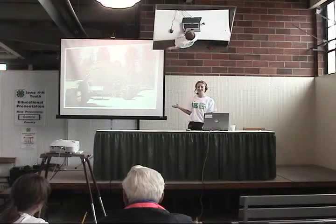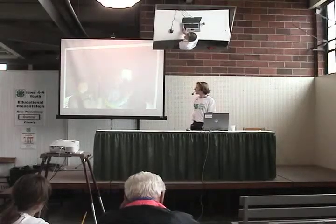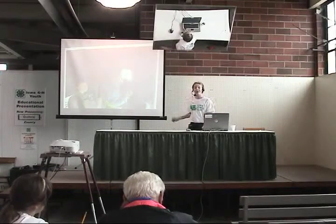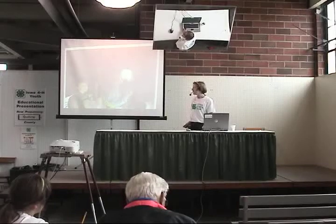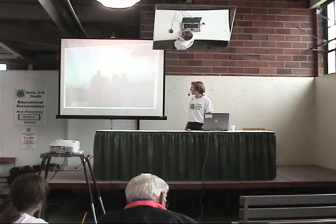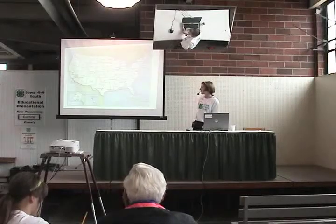Here is a slice of tree. You can see all the little rings in the center. And here we are, walking inside of a hollowed out tree. That is how big the trees are. It was really fun in Sequoia National Park.